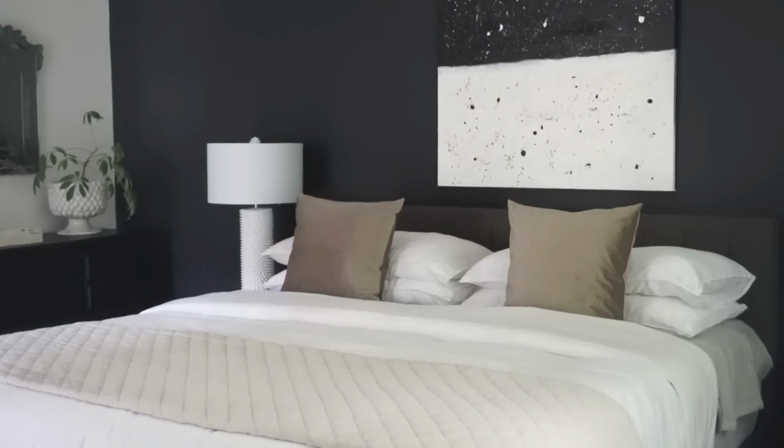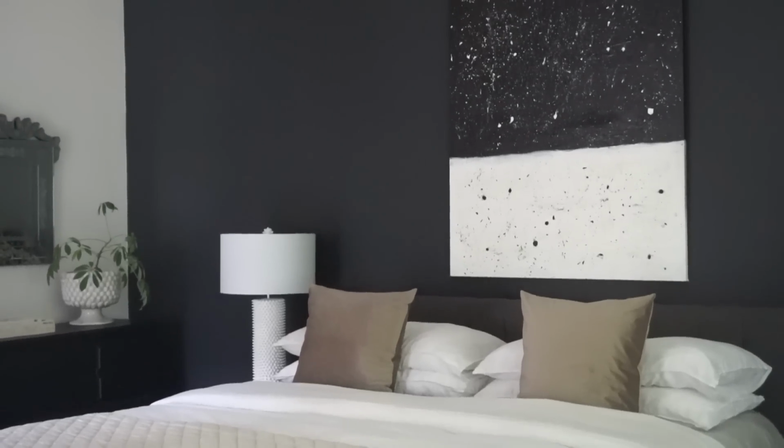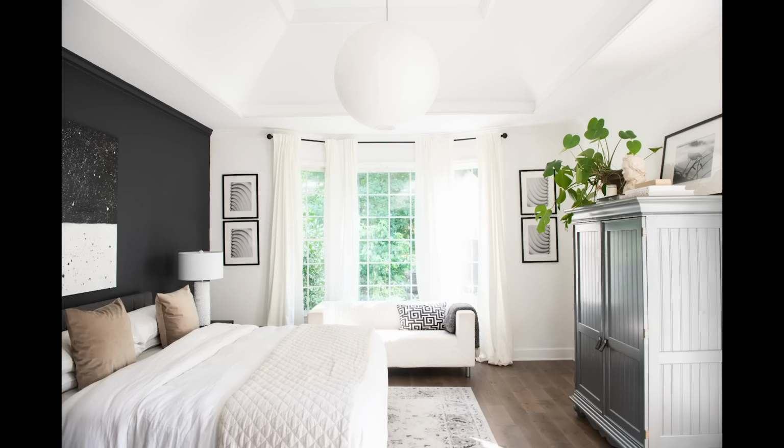But I've also balanced that with the art piece behind us where it's a little bit more free form, it's more abstract, and I've even got an art piece that's leaning on the cabinet. All those kinds of things play together to make the space feel very high end.